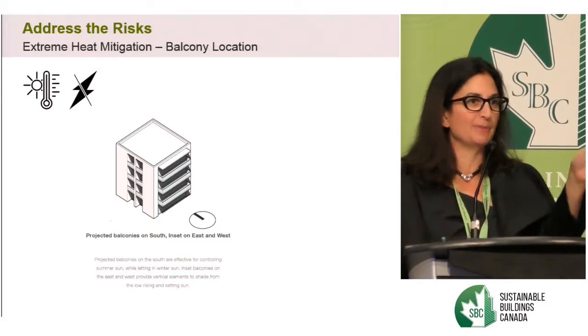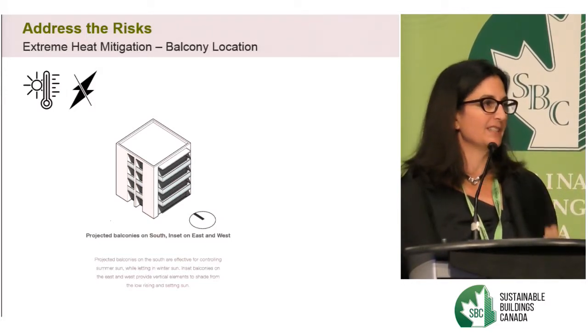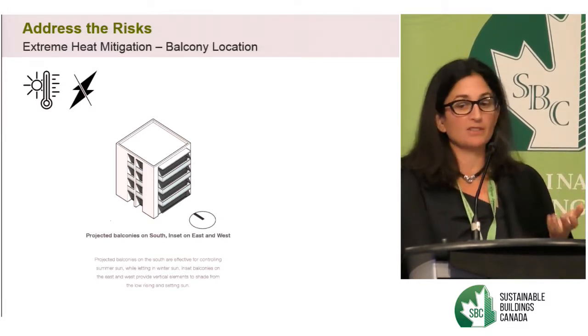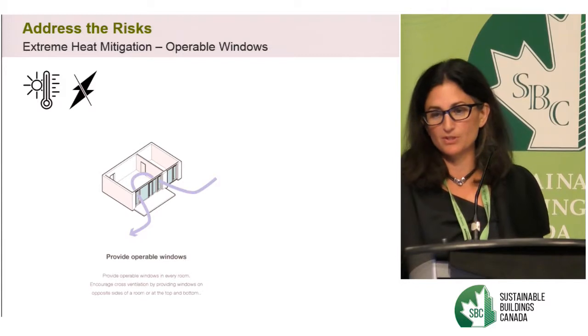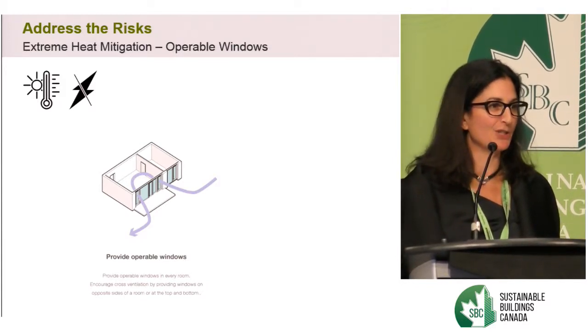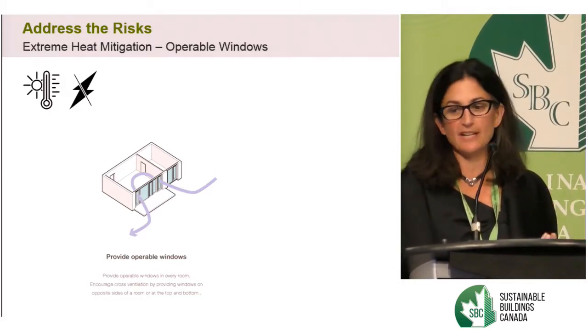If you put vertical elements on your balconies, it's quite likely they'll get value engineered. So put it into the design from the first instance. Look at insetting your balconies. It's just a kind of a simple solution. Operable windows. It seems to me that would just go without saying. Every room, thinking about how to naturally ventilate.